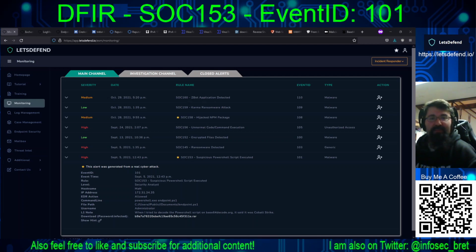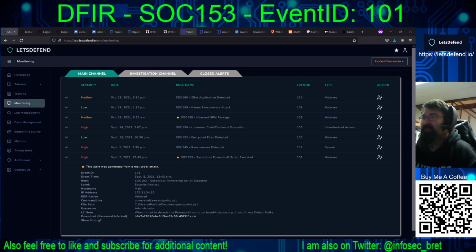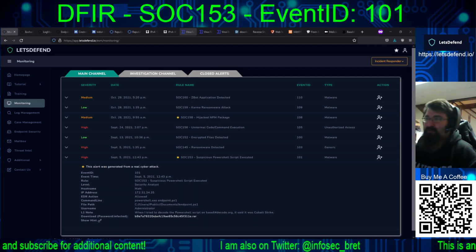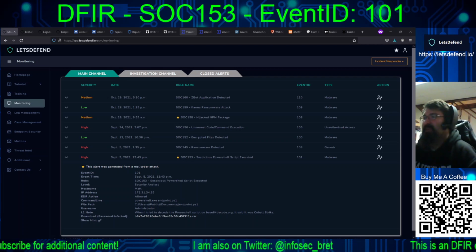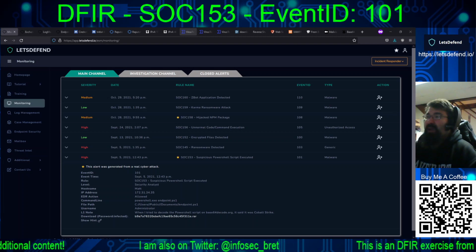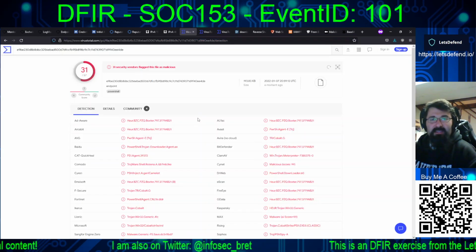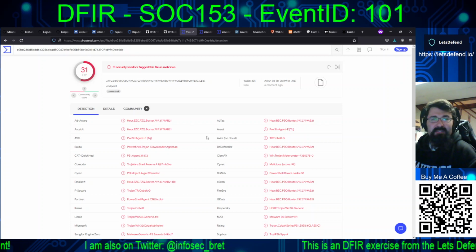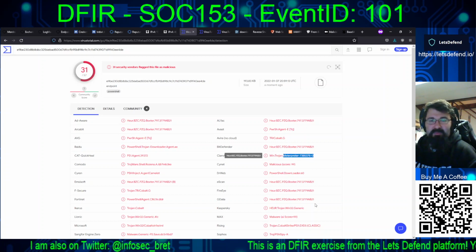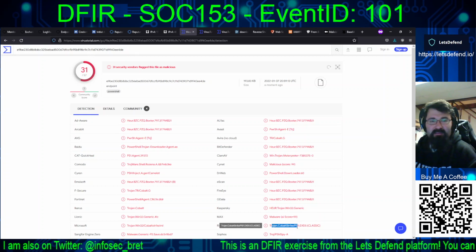So, I've gone through behind the scenes and prepped for this. Downloaded the RAR file, extracted the RAR file with the standard password of infected, all lowercase, and dumped it into VirusTotal just to see what we have. So this is endpoint.ps1. So we see aspects for Cobalt Strike.